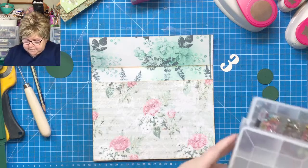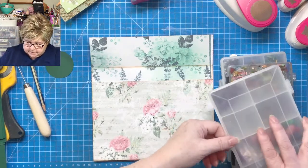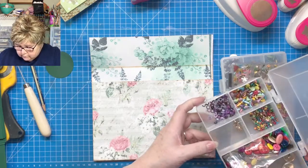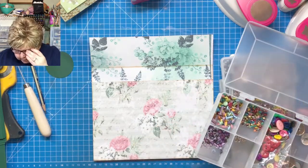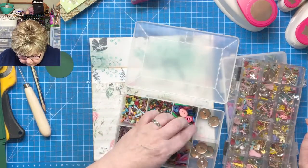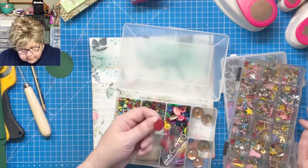I've got one or two, but let's see if there's anything that's... I think these are beads rather more than brads. Oh, no, the brad. Right, let's have a look then what there is. There's a lot of buttons there. They're definitely not brads. Got these big ones.